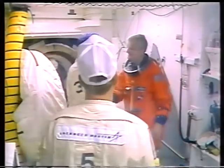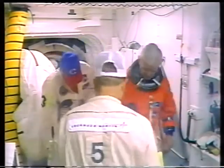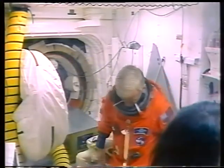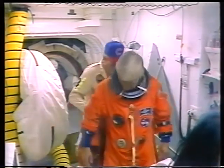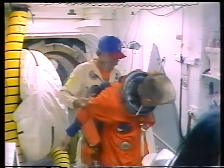John Casper now. So we have a good deal of flexibility to launch based on any number of wind patterns that we see. And right now it doesn't look like upper level winds are any issue for us at all today.